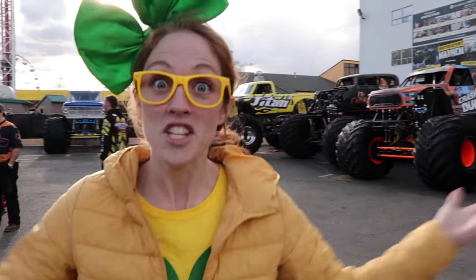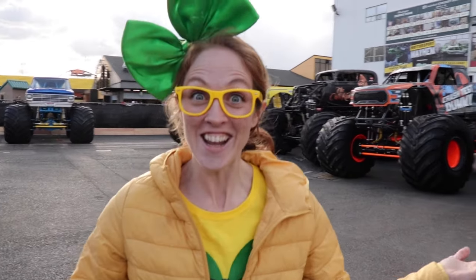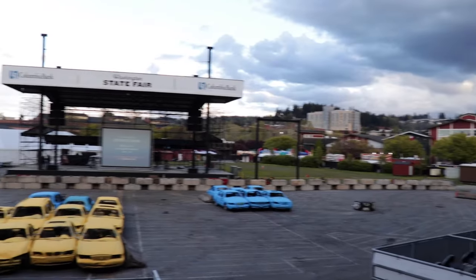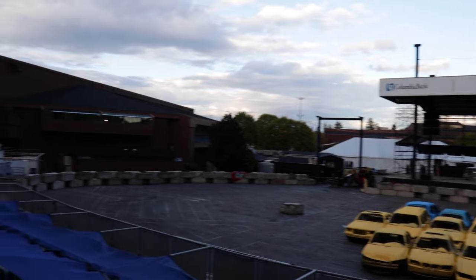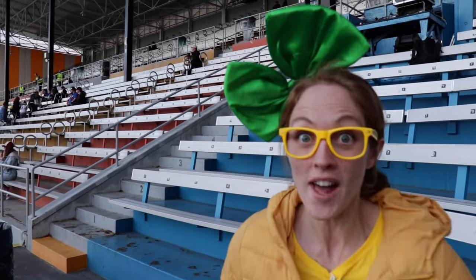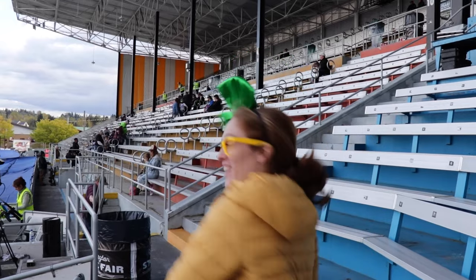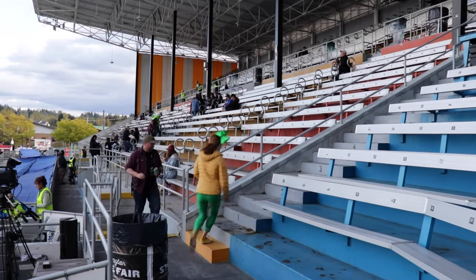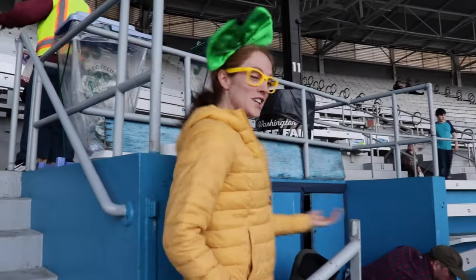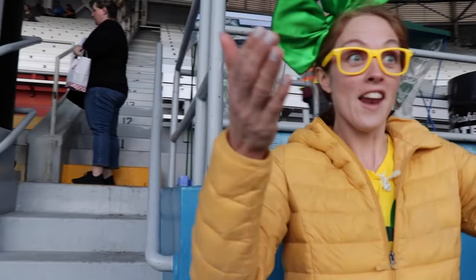All right, well, we just wrapped up the pit party, and now it's time to get ready for the show. Are you excited? Oh boy, well let's go grab our seat up in the stands, come on! Wow, look at this! We're in the stands now! But guess what? Today, we're gonna sit with Dallas up in the sound booth. Come on, I'll show you! Wow, check this out! This right here is the sound booth! We'll get to sit up here and look at that view!